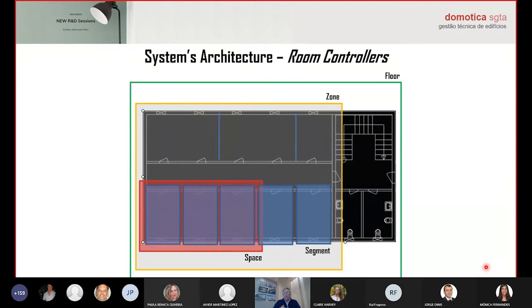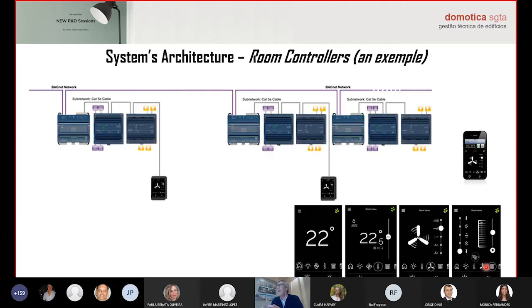So right now we are talking about a room controller architecture, and in modern buildings we are talking about the concept of a segment. What is a segment? It's a small piece of our building that has an HVAC system, like a fan coil or a VAV box, has lights and has sunlight. It's important to understand that each segment has its own controller. So when we have a big room, we can join 3, 4, 6 segments, but we can also have only one segment. So nowadays, in room controller architectures, we have something like this.